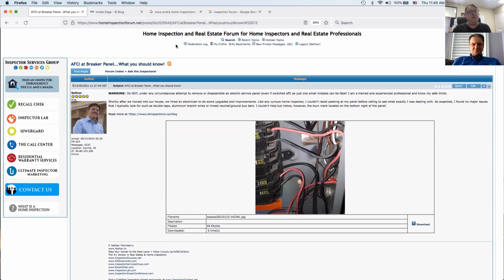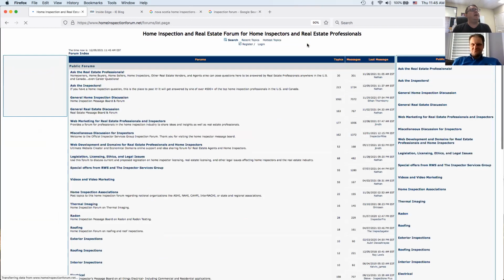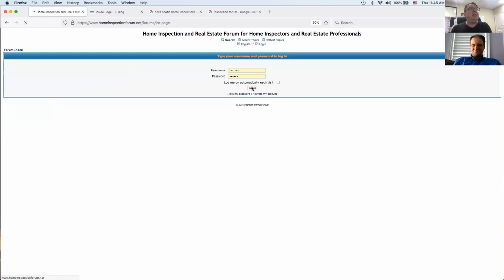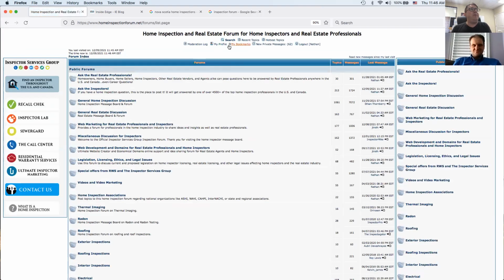We just walked you through making a post that works, and I'm going to log out so that I can show you this. You go to this register button. When you go to this register button, you register. You'll do a CAPTCHA, a confirmation in your email, the normal stuff, and then go back in here and go to your profile.